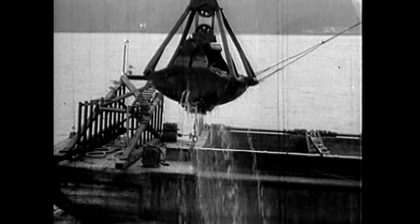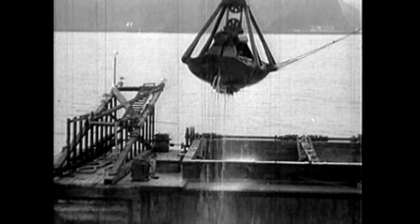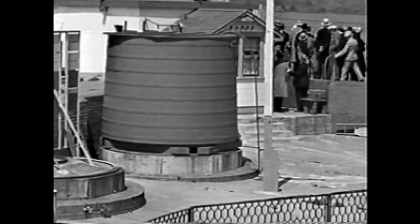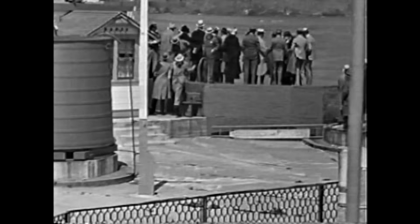Once a series of charges had been safely detonated, dredgers went to work to remove the loosened rock. Once enough rock had been cleared, workers began construction on the pier. They had to pour the concrete underwater, and they did this in the 1930s where it was not commonplace.